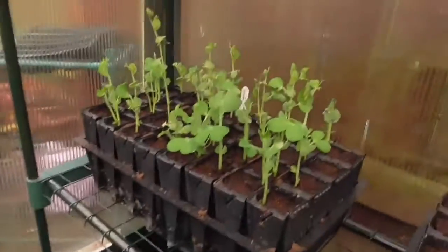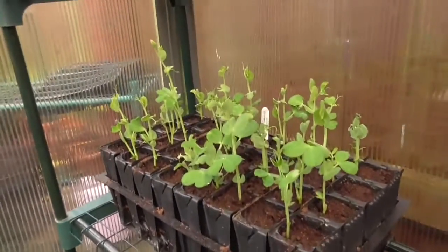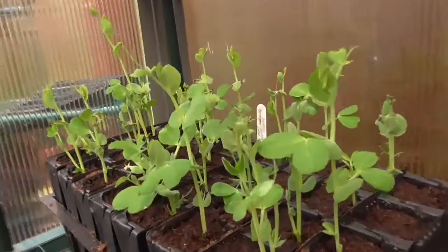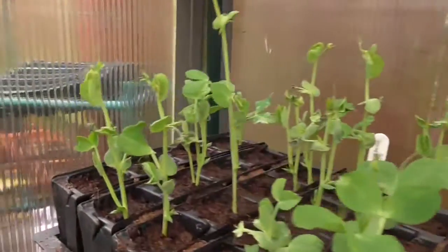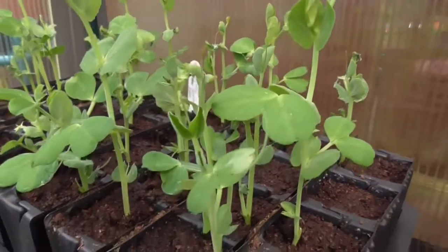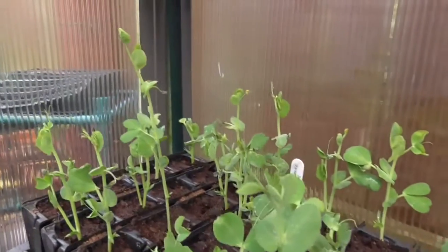Right, so I'll show you into the seedlings now. They seem to be doing alright. Sorry for getting a bit close there. The sweet peas. Sorry, the ordinary peas, which are the Douce Provence, as you can see. These are getting no heat whatsoever, just being in the greenhouse, and they are doing really well. No apparent damage there by the looks of it.